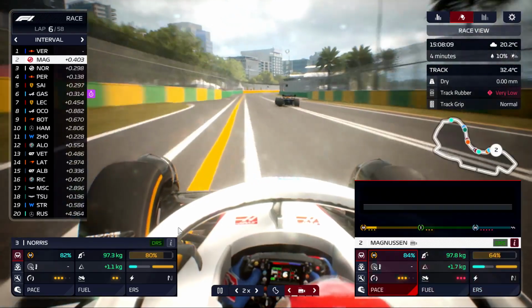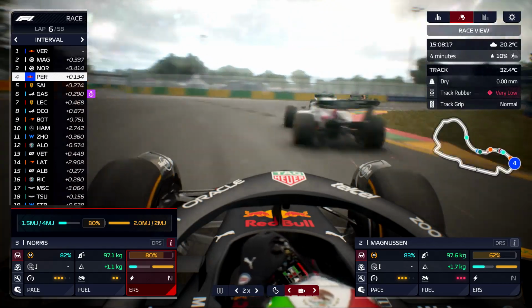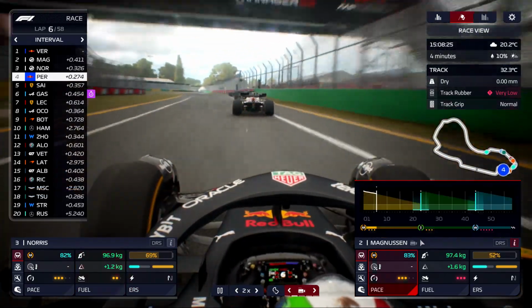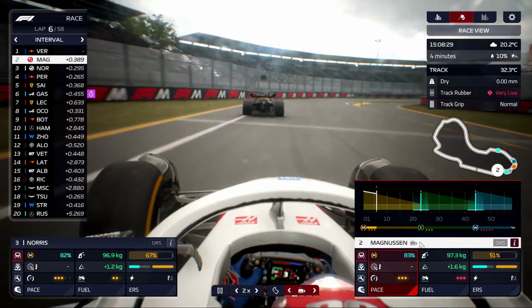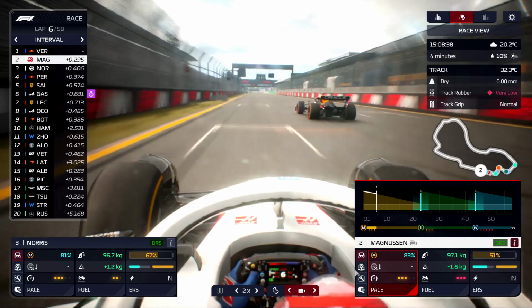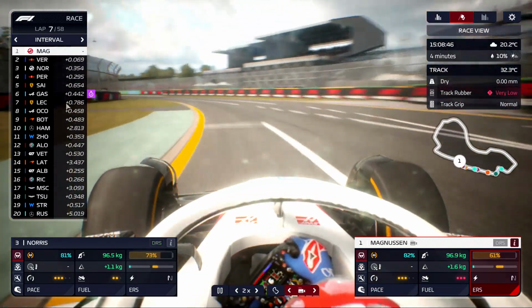It's time to go for them. K-Mag's going to start pushing because he has plenty of extra. As Norris is going to try to hold Checo behind. And yep, now we are just going to keep on being an annoyance to the Red Bull as we go around the outside. And that's the move done. Beautiful.